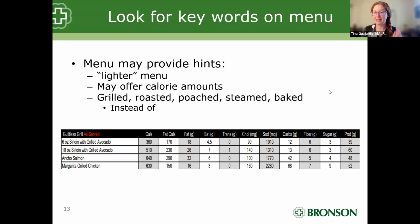What makes them guiltless in their words? Well, here at the calories, we have a range of 360 calories to 640 calories. It may seem like a lot when you hear those numbers, but in comparison to some of the other options that can reach 1,500 calories per serving at a restaurant, that's pretty good in comparison.